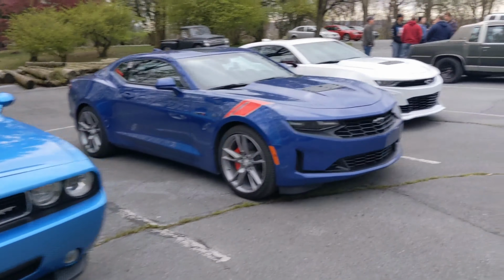So we're heading out of Coleman's Park here. I think we're the last three cars in the parking lot. We're going to skip the cruise of the circuit tonight. We're just going to head our own ways here and go home.